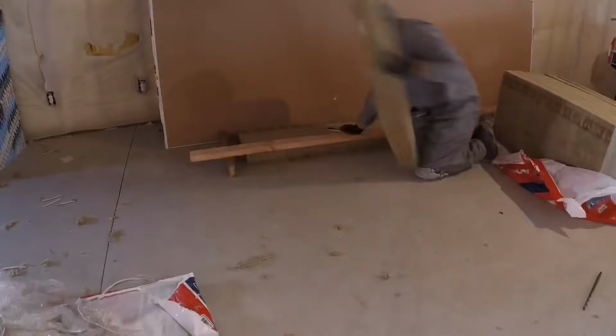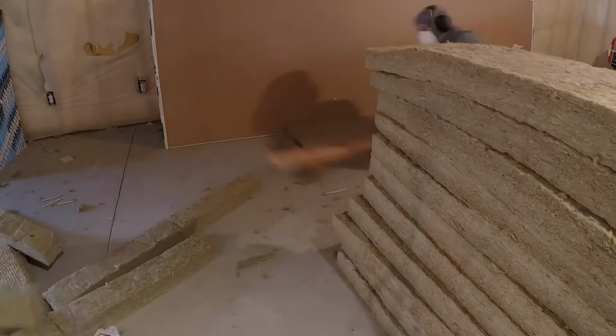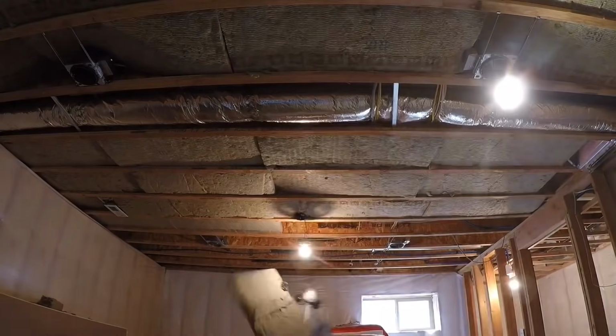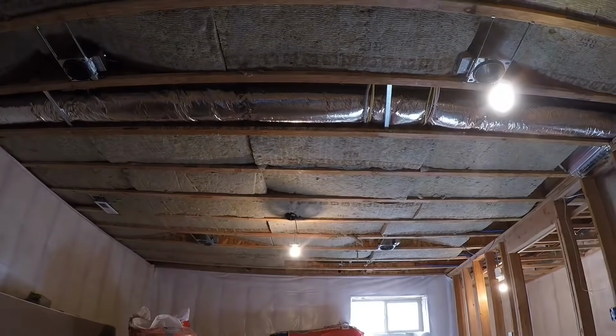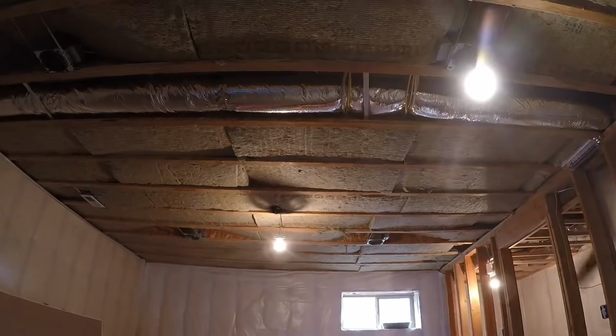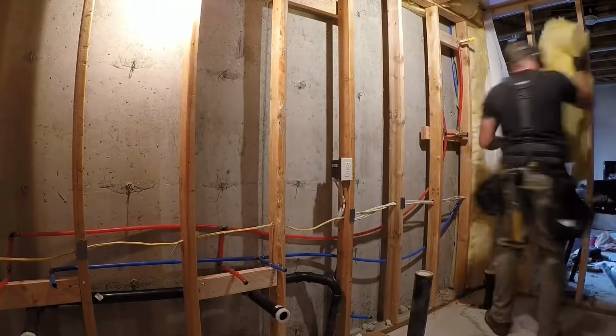As you can see here, I had to actually cut each and every one of those bats of insulation to get them to fit. Luckily, my supplier made me a good deal on the 24 inch, so I could cut a little bit off. I ended up using some of the cutoffs too, so it wasn't a huge waste. It all worked out really well.